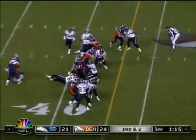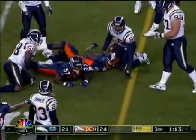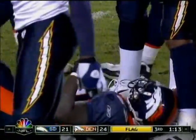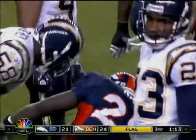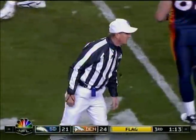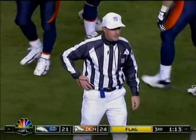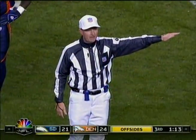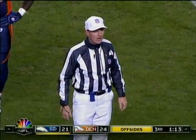On 3rd down and 2, you have a flag here. Clearly movement along the defensive front. Nash was there. Did Godfrey come across? I was at practice the other day, and I was looking at that rookie left tackle, undrafted. Offside, defense, 95, 5-yard penalty, first down.